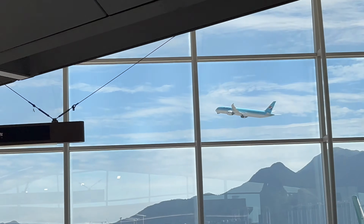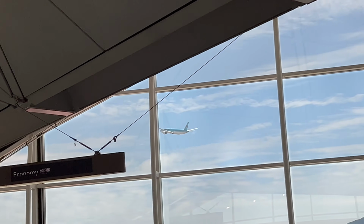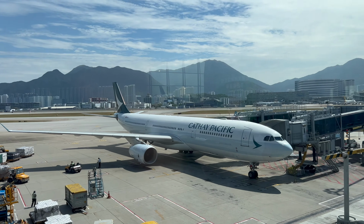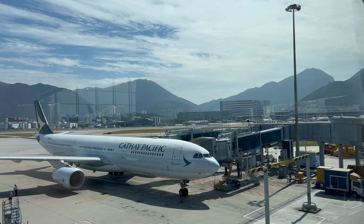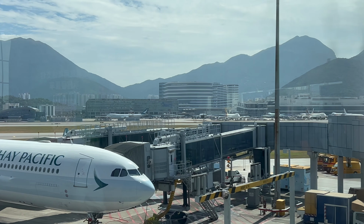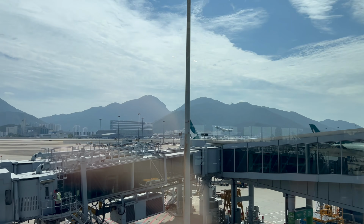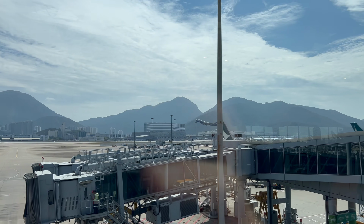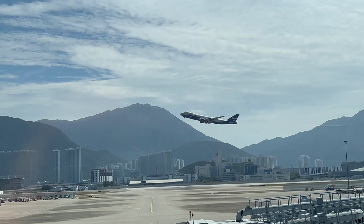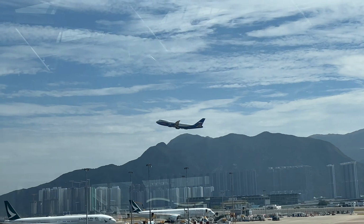So then I started walking back towards the other concourse, and I got just a quick glimpse of this Korean Air 787-10 that had taken off for Seoul Incheon, as well as a view of this Cathay Pacific A330-300. And as I was walking back towards my gate, I got a great view of this Silkway Boeing 747-8 cargo taking off and starting a flight to Baku, Azerbaijan.